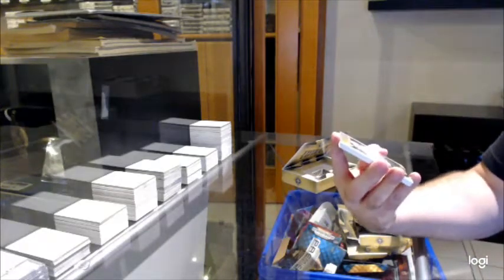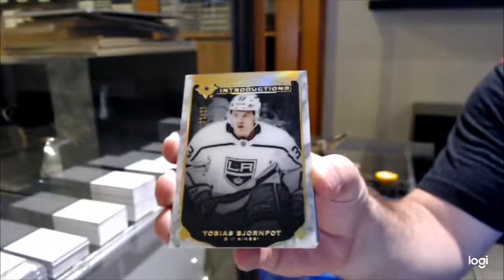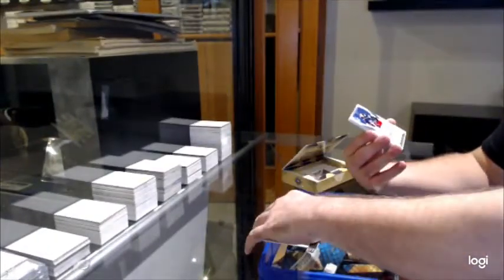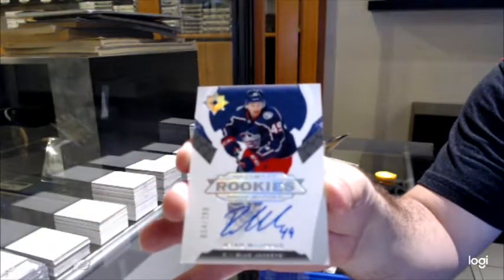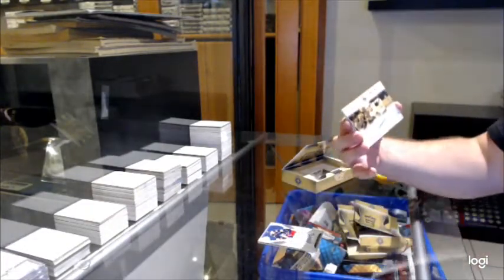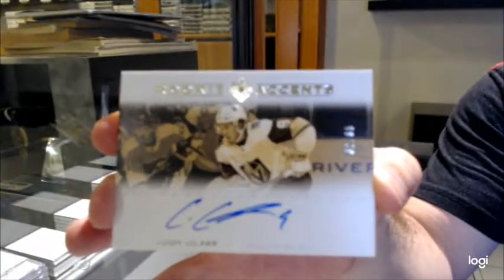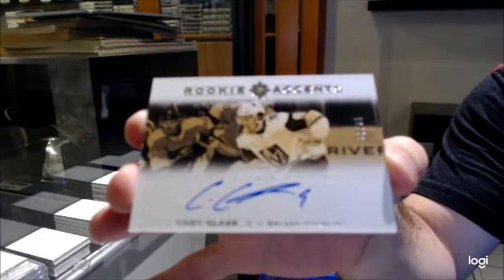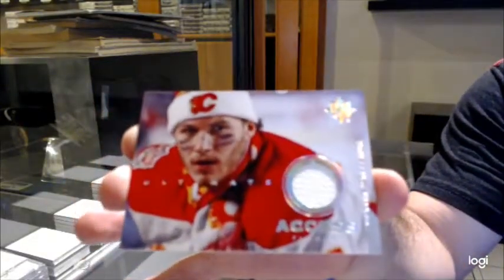We've got an Introductions Black number to 25. For the LA Kings, Tobias Bjornfot. For the Blue Jackets, a 299, Ryan McInnes. Columbus Blue Jackets, rookie auto, Ryan McInnes. We've got a Rookie Ascents number to 65 for the Golden Knights, Cody Glass. And finish off with an access jersey of Matthew Tkachuk for the Flames. There she goes.